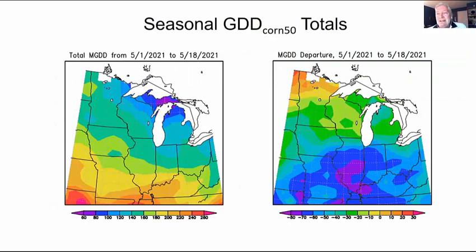Degree day totals, not a whole lot to talk about here, but note these are different than some of what I've shown before. These are actually corn 86/50 cutoff degree days, which is typically what's used by the industry, or at least as part of the variety selection process. These start on May 1. And of course, the first two weeks of May were unusually cool, so it's not a surprise that our degree day totals relative to normal are a little bit below.